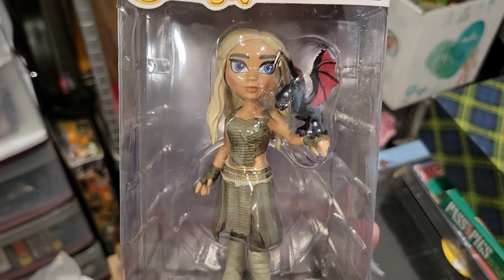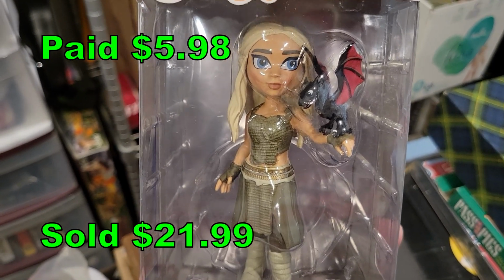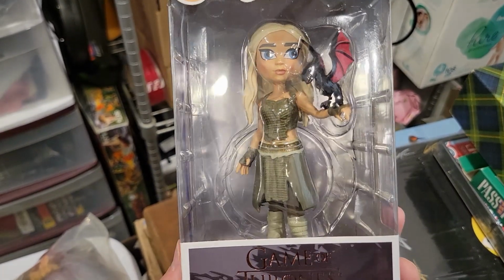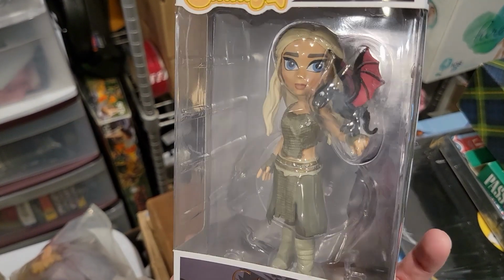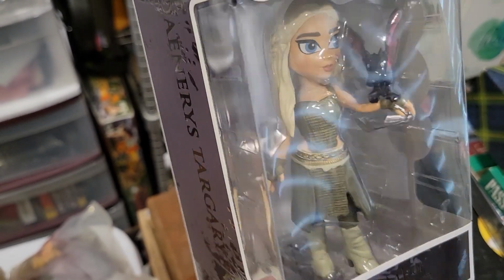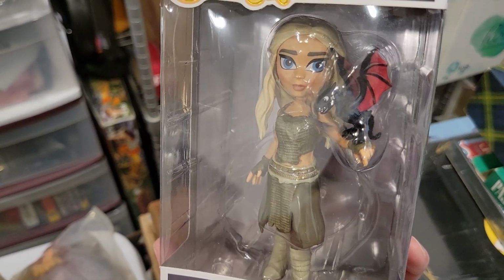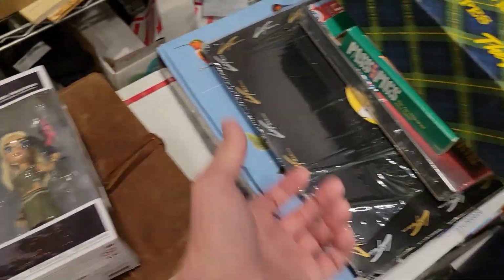I paid $5.98 for this at Goodwill on Wednesday or Thursday, listed it, and it sold for $21.99 plus shipping. I listed it as the cheapest available, and just disclosed all the box issues. I think $23.98 plus shipping was the cheapest out there, and since mine had box issues, I listed it at $21.99 plus shipping, and it sold within 2 days. So happy enough with that.